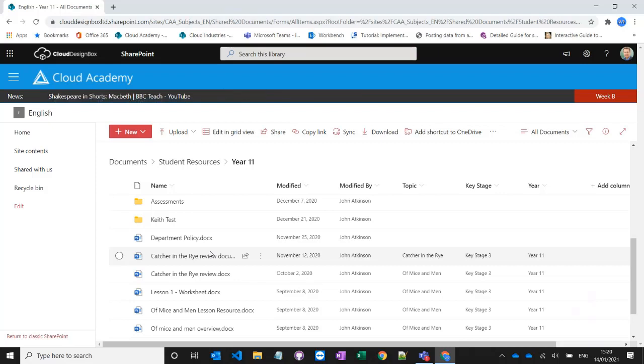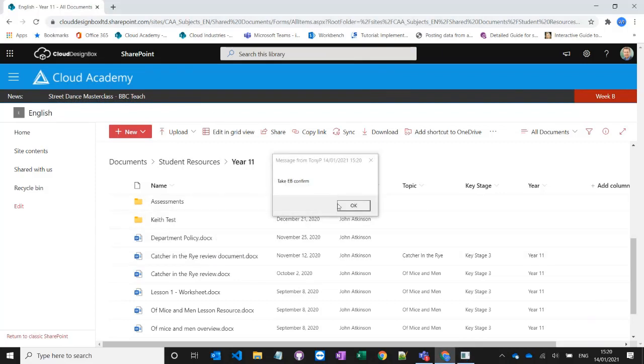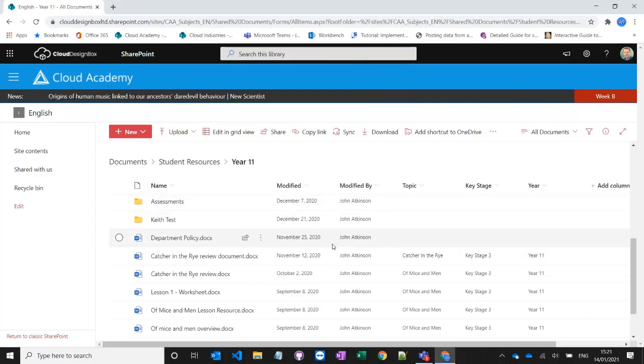So you could cover this off using the different topics that you do. So, for example, in Year 11 English, you might have a topic called Of Mice and Men, as we do there, or you might divide it differently. You might have a folder there for novels and a folder for drama, and so on, and then in there you'd have subfolders for these different topics. So it's absolutely fine to store content inside folders in these spaces.